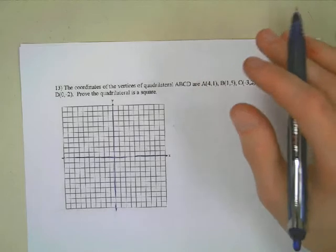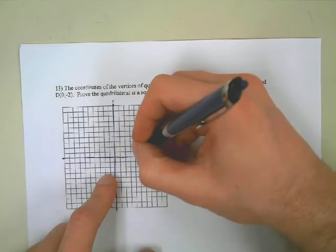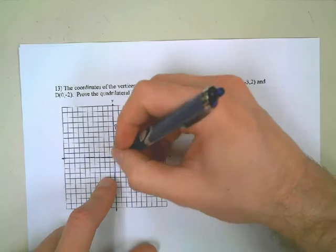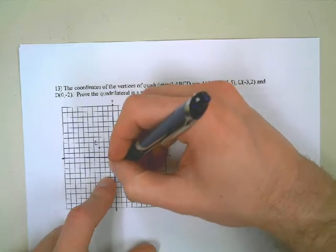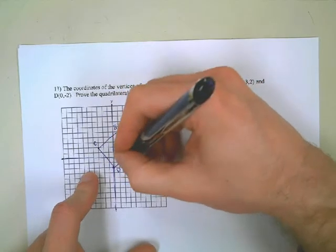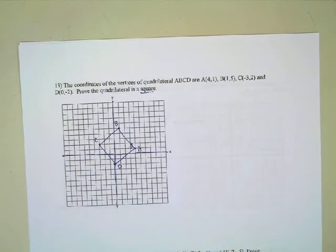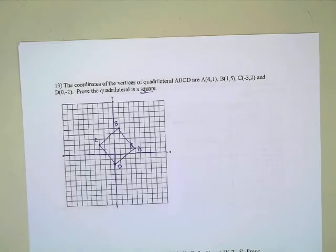Yes, yes. Okay, so let's talk these points. A has coordinates 4, 1. B has coordinates 1, 5. I want you to try it on your own too. All right, there's D. And we want to prove that this quadrilateral is a square. Basically, if you understood the last three, then this one should be no problem.